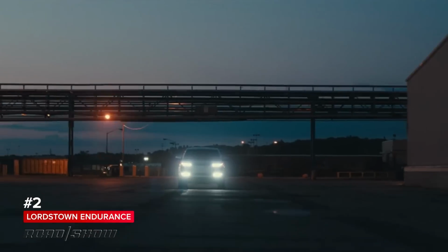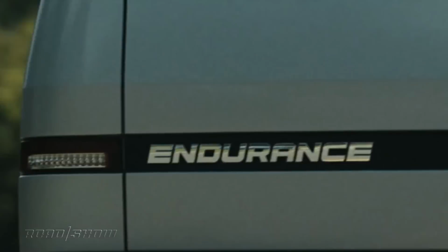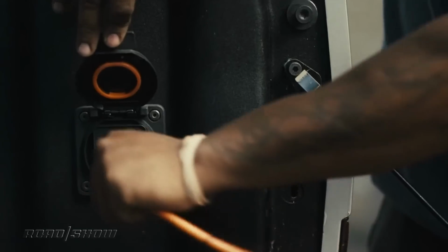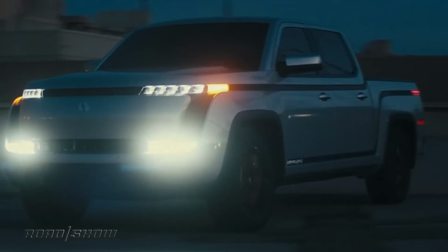If a work truck is what you're looking for, look no further than the LORDSTOWN Endurance. Now, we don't know a lot about this truck. In fact, we don't even have a lot of footage, but we do know that the 4 in-wheel hub motors should produce right around 600 horsepower and be good for 250 miles of range. No word on battery size, but LORDSTOWN says that the vehicle can get 95% of a charge in just 30 minutes when it's on a DC fast charger. And since it's a work truck, drivers can power all of their tools at the job site right there out of the truck. The Endurance should be available later this year, starting at $52,500 smackaroos.